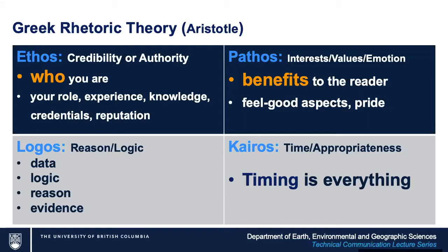So if you're selling to technical audiences and you're trying to sell your technical skills, I wouldn't suggest the family running on the beach approach personally. I would suggest much more going for logos: reason and logic, data, graphs. We love it. Scientists love that, right? Show us some evidence. However, in terms of the pathos argument, you can think about what are the benefits to the reader or the benefits to your client.